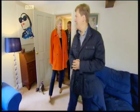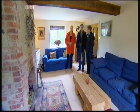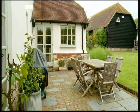Oh, this looks really cosy. Isn't it? Yeah. No, I like the size of this room. It's lovely. It's well done. And it's got a nice outlook to the garden. You could put a conservatory out there as well. Subject to planning permission, of course. So you like it? First impressions, yes, I do.